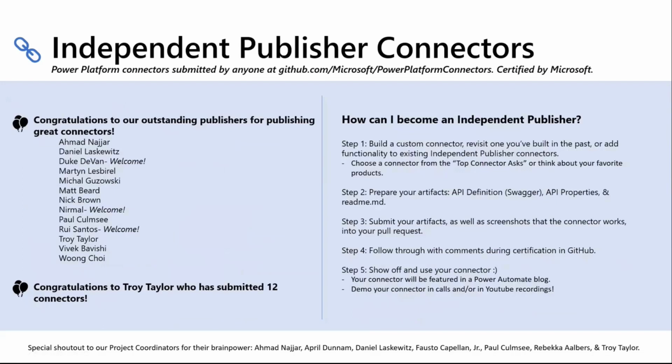And just wanted to call out the independent publishers again. Ahmad, Daniel, Duke, who's new, Martin Lesborough, who's joining the call today to provide an awesome demo, who's built 2 connectors, Michał Guzowski, Matt Beard, Nick Brown, Nirmal, Paul, Rui, Troy, Vivek, and Woong. So it's really exciting to have all these folks publishing such great connectors. And I wanted to also say a huge congratulations to Troy, who submitted 12 connectors, which is a lot, definitely our biggest contributor so far. So congrats, Troy.